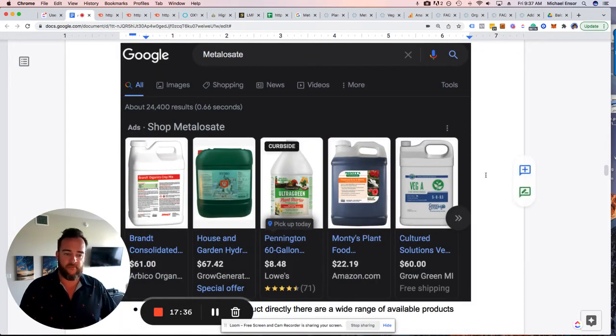Consider this as well on a B2C to B2B scale. Someone sees this product listing with these products here, different prices, different quality. People are going to go to Arbicool, Grow Green, Grow Generation, and talk bulk orders from them because they're B2B. They don't want to buy just one container. Maybe they will to sample it, but that doesn't make a lot of sense either.